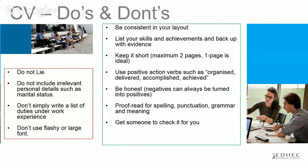So if you don't mind, I'll just move on to the other aspects, but sure, if there are any additional questions, particularly on CVs, I'm more than happy to take them later, if that's okay.